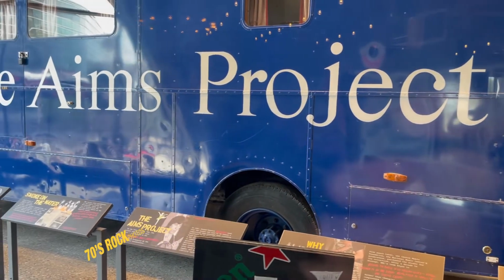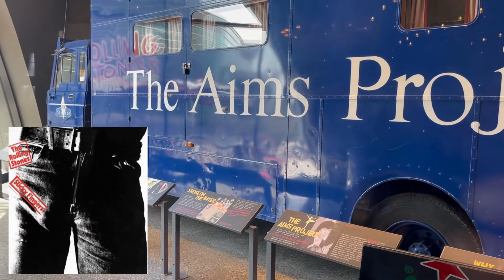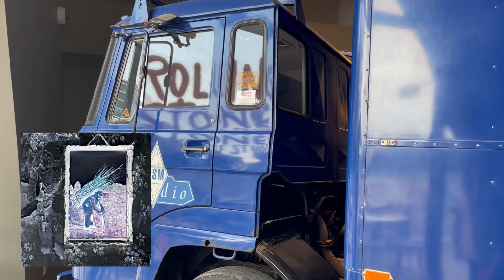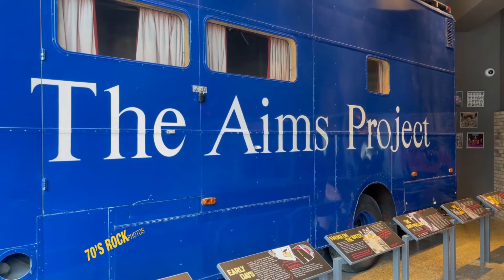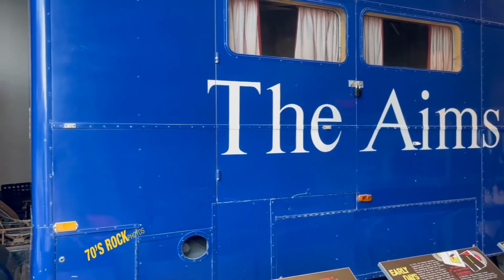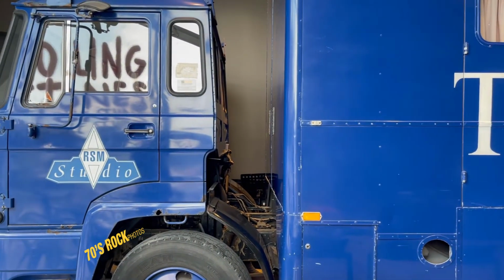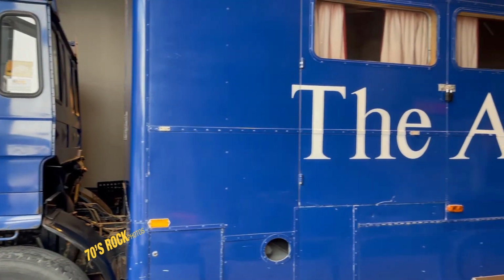In 1970, the Rolling Stones recorded the majority of Sticky Fingers in the Mobile. The same year, Led Zeppelin recorded Led Zeppelin 4 using the Mobile at Headley Grange. It has also been used by such legends as Lou Reed, Dire Straits, Fleetwood Mac, Nazareth, The Faces, Bob Marley, The Who, Iron Maiden, Deep Purple, and the Ramones.